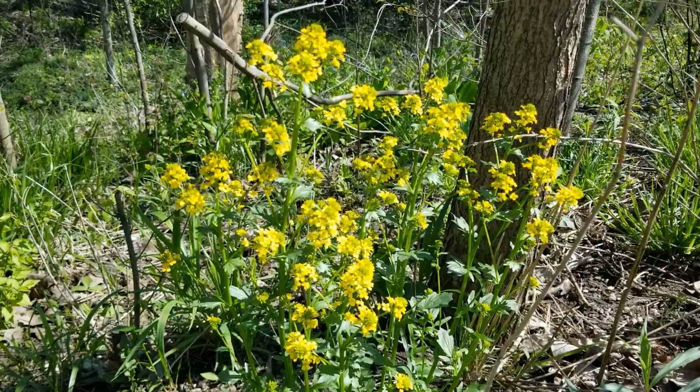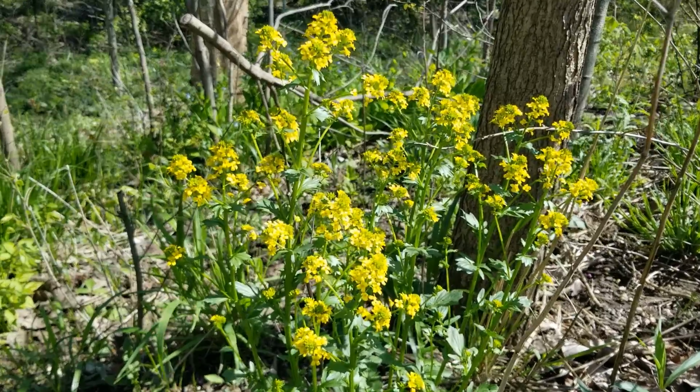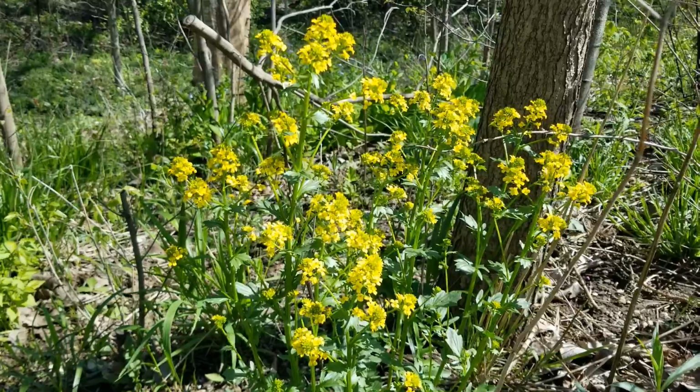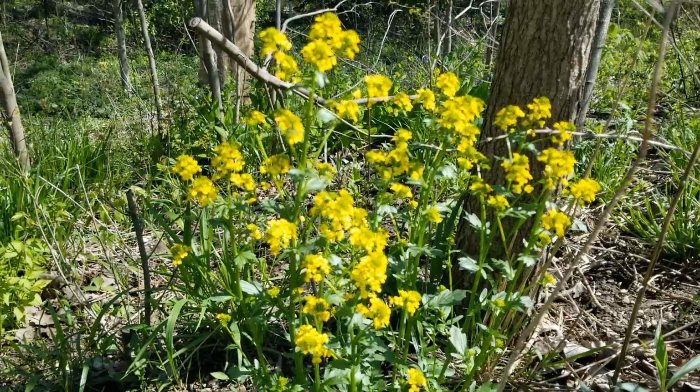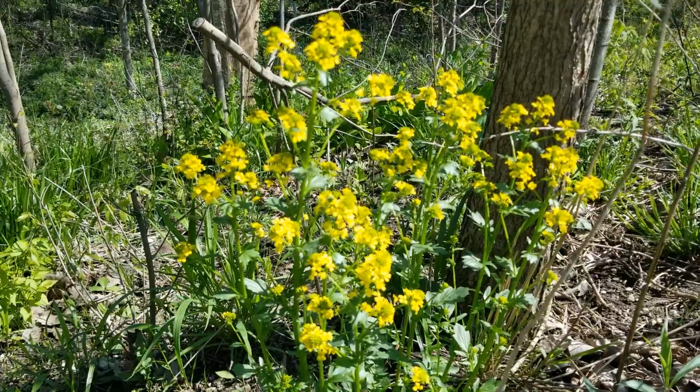On the path to the bridge to the woods, we have some wild mustard blooming. When you drive out along the highways and you see some farmland that is not being used, you'll find fields and fields of this.